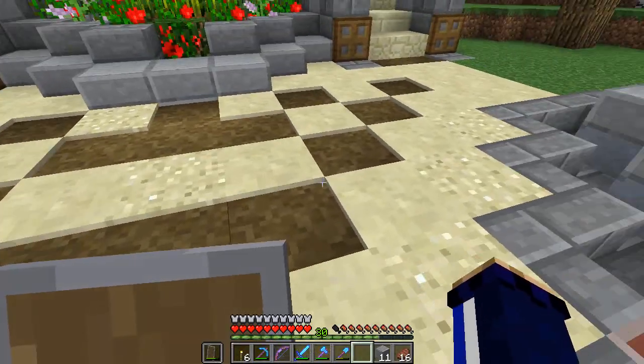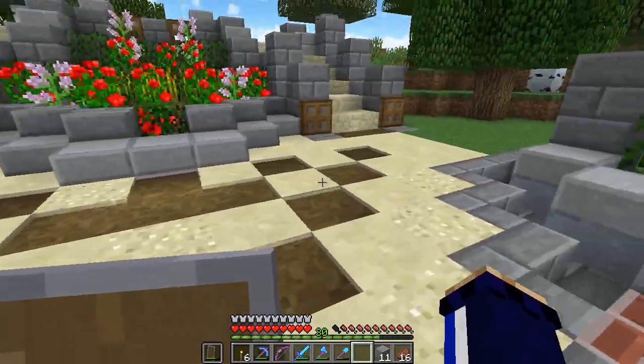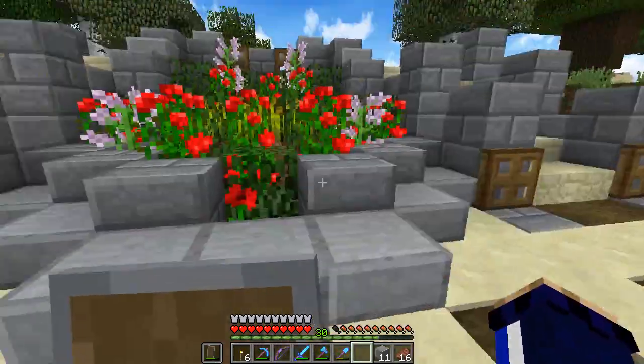Decided to keep some path blocks in just for a bit of texture, and they work really well with the sandstone like this, actually, in a kind of larger square, well, circle kind of environment, you know what I mean, like a plaza. And yeah, this is how it's turned out.